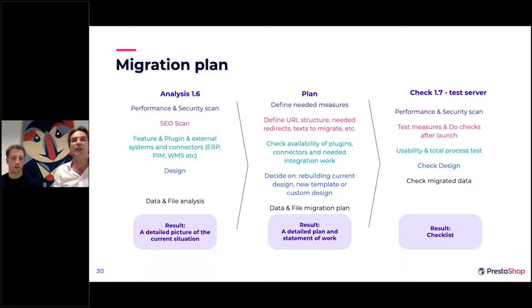Well, then we take a look at SEO. Not only how do we score right now and then compare it later on after the migration, but also how are your URLs structured? Will that be different if you migrate? Do you have very well indexed content pages that we have to get to the new version? If the URLs change, then we might have to put 301 redirects, so Google knows that there is a new direction.